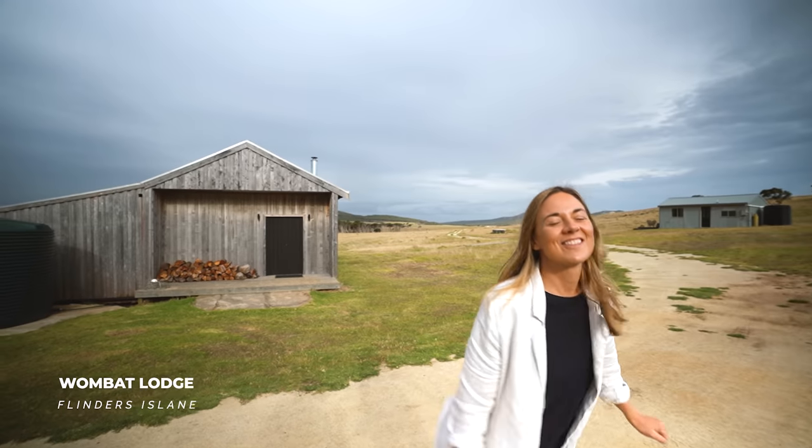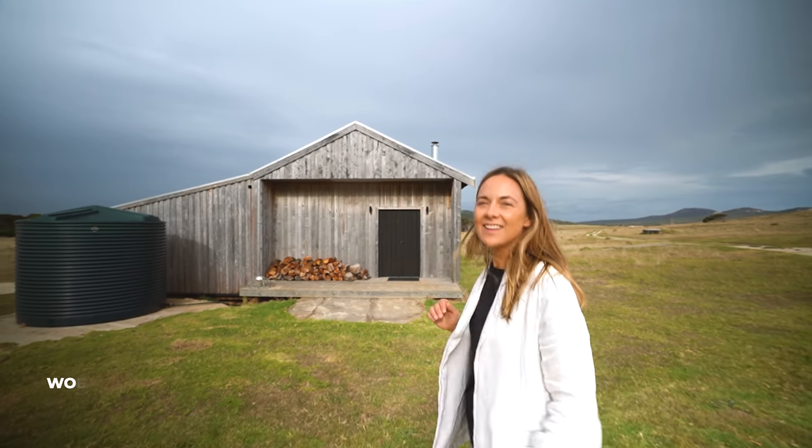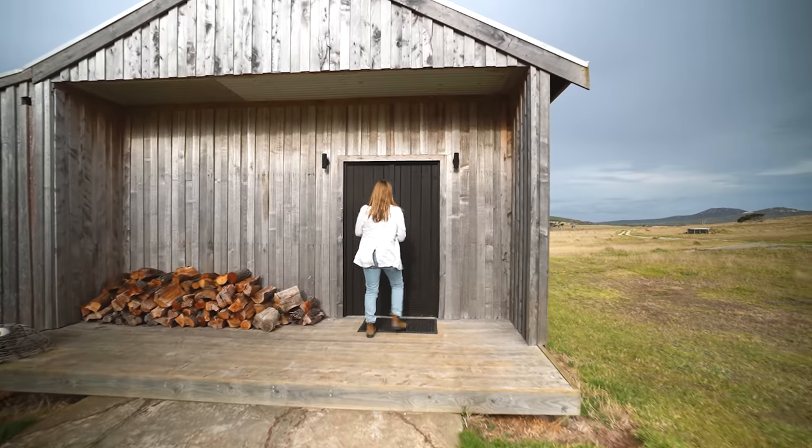Excited. Yeah, I want to open that door so good. What is it? It's the evening now. We're on Flinders Island and this is Wombat Lodge.